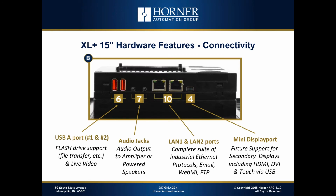Looking at the bottom of the unit, here's where we start to see the USB ports. So on the left, you see 2 USB-A ports. Those can be used for flash drive support, as well as connecting live video cameras like I talked about before.